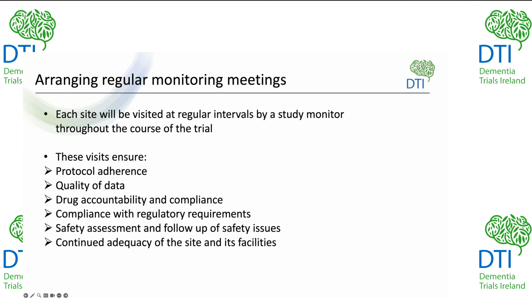So arranging monitoring meetings. Each site will be visited at regular intervals by a study monitor throughout the course of the trial. These visits ensure protocol adherence, quality of data by reviewing all source documentation, the subject records, lab reports, imaging reports, and so on, and the data entered in the EDC. Drug accountability and compliance checked, compliance with regulatory requirements, safety assessment and follow-up of safety issues, and then continued adequacy of the site and its facilities.